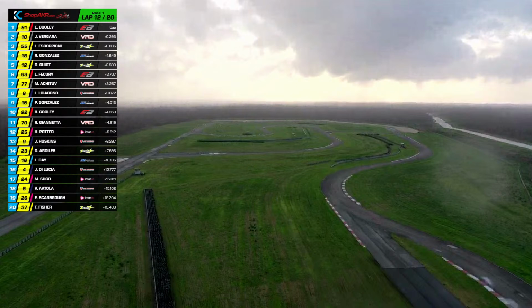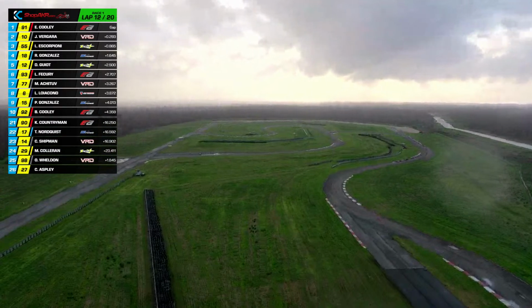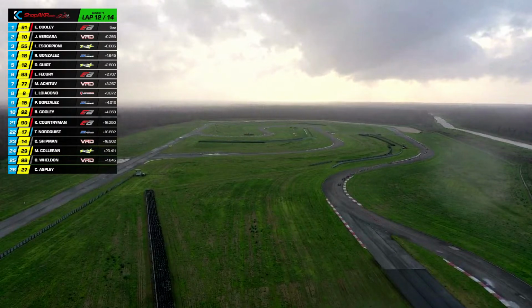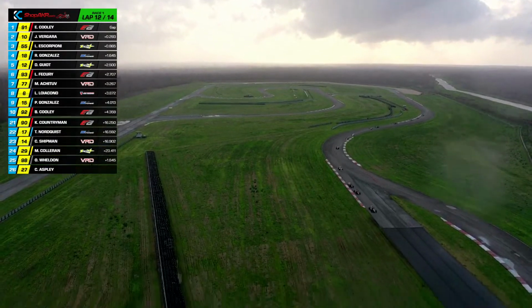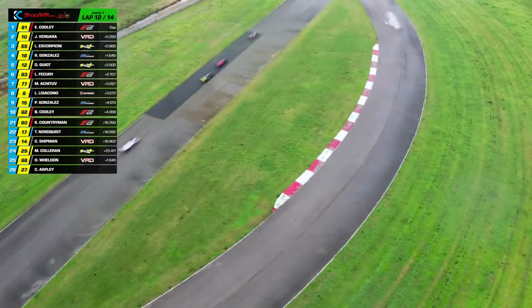Sorry, 14 laps there. Correction. Want to make sure that's proper and updated. 14 laps the distance. So if it is going to the end of lap number 14 as shown, that means this time by will be 2 laps to go. So 2 laps remain as the leaders head down past us again.